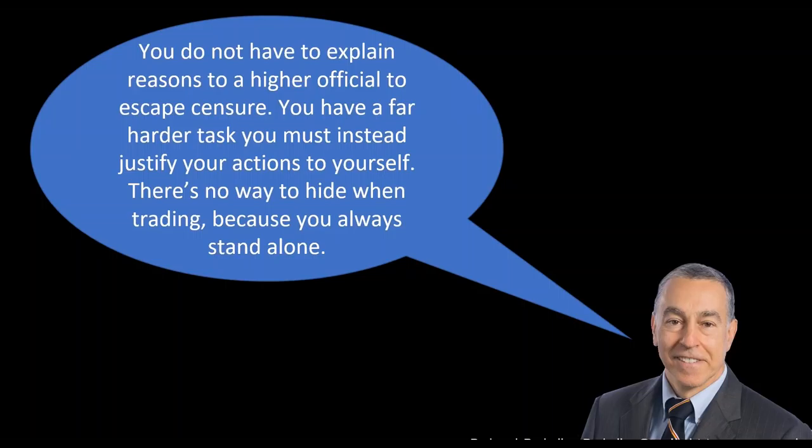Accountability. This is probably the next biggest thing, or next important trade out of all the ones out there. Robert Rotella from Rotella Capital Management once said, you do not have to explain your reasons to a higher official to escape censure. Now, if you think about this, if you have a boss, you have to explain what you're doing. If you have clients, you have to explain what you're doing, okay? But as a trader, you have a far harder task. You must instead justify your actions to yourself. That's not easy. There's no way to hide when trading because you always stand alone.